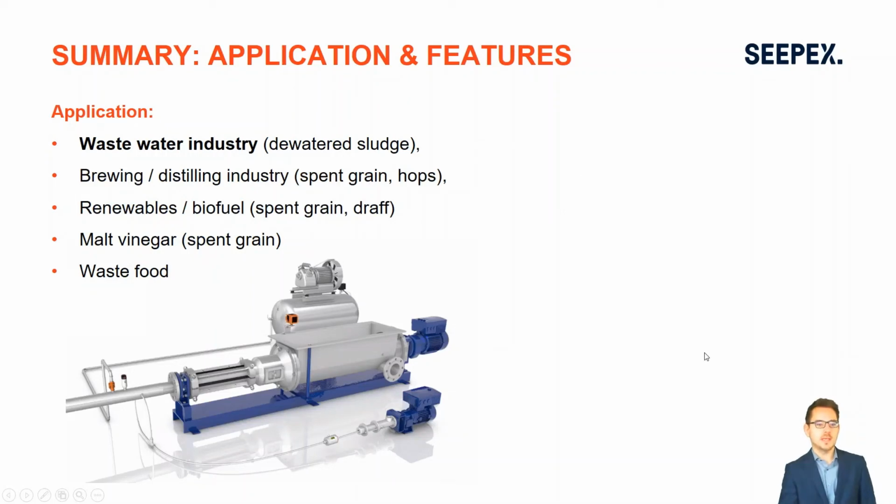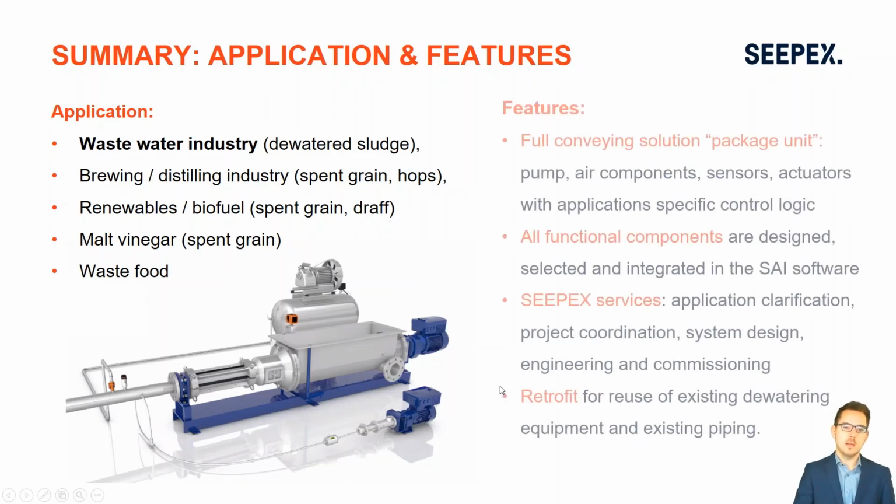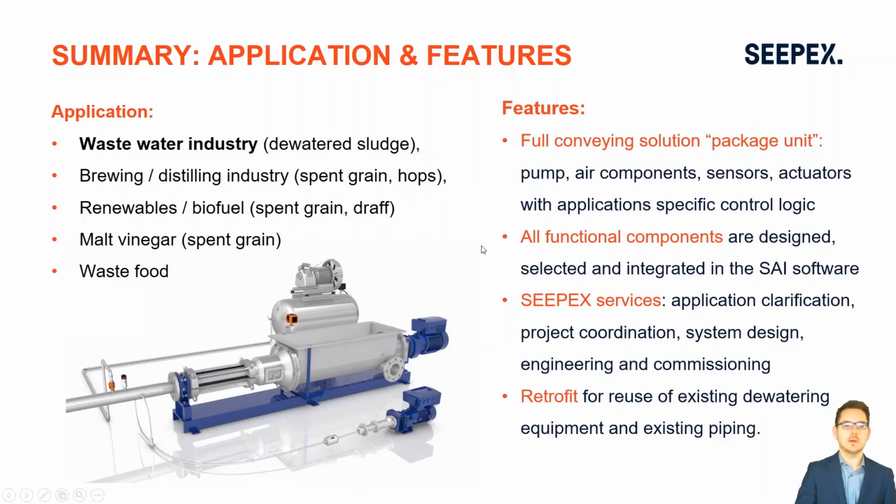Let's summarize the application. So what can we do with smart air injection? It's especially designed for the conveyance of dewatered sludge in the wastewater industry. Nevertheless, we have already applied it for different other applications, quite successfully also for the brewing and distilling industry, where we have used it for the conveyance of spent grains and spent hops. We have also used it in the renewable energy and biofuel industry for conveying spent grains, and also for spent grain conveying in malt vinegar production. Waste food with a BTM pump we have also combined in an SAI system, and we're able to convey a mixture of waste food. But in the end, our main application is the conveying of dewatered sludge.